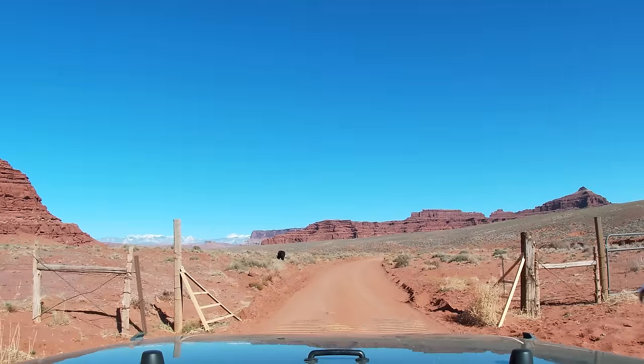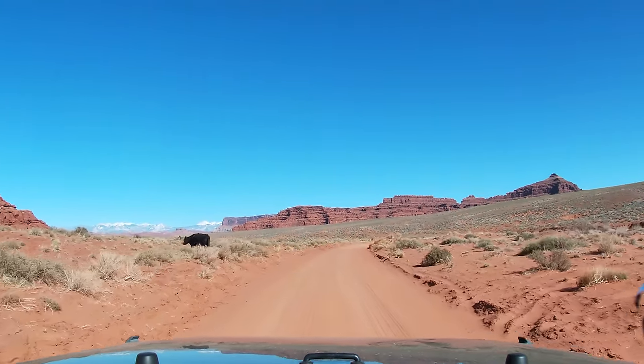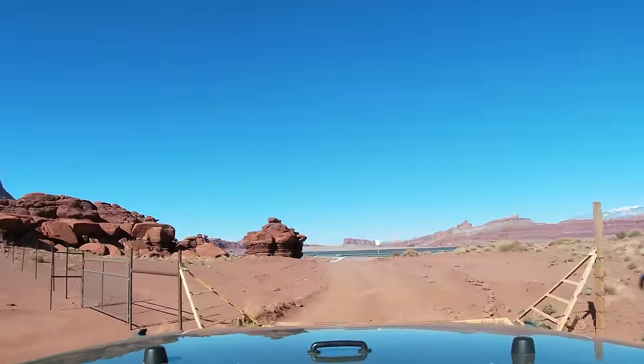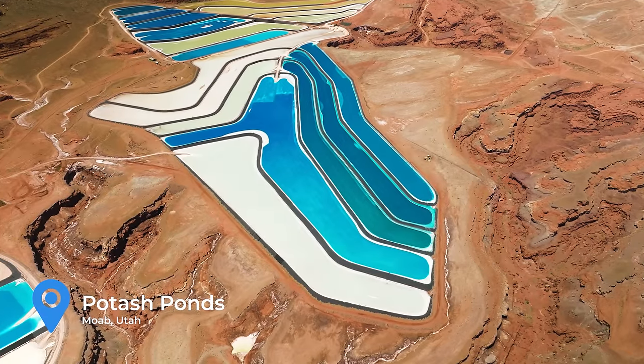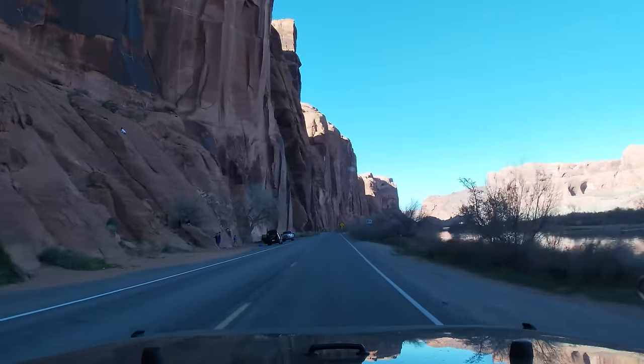We had a few campsites planned for this area on BLM land. However, everywhere we looked, we ran into no camping signs. So we ended up trekking a bit further past the potash ponds and were able to grab the last site at a roadside campground along the Colorado River. Not quite what we planned, but it will do for the night.